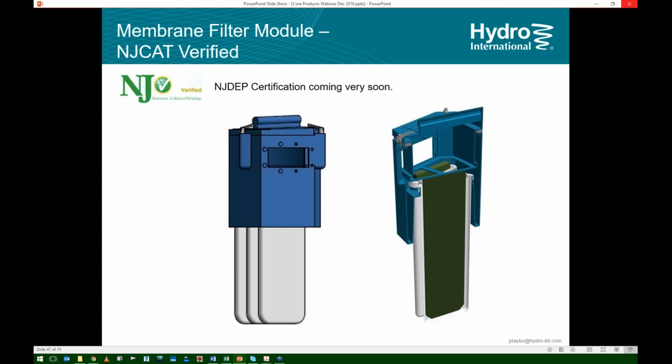The new membrane filter has been certified. It's been verified through NJCAT and certified through NJDEP, and that certification letter should be with us any day now. So this is actually a membrane filter option.